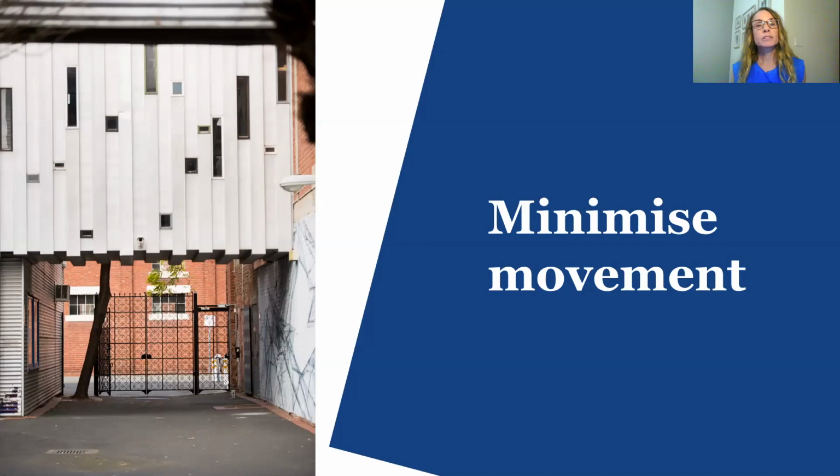When on campus, you should limit the number of buildings you visit to minimize the mixing of people. Spend only as much time as is required on campus to complete your work or your activities. And even if you're physically on campus, it's a good idea to continue to conduct meetings via Zoom.